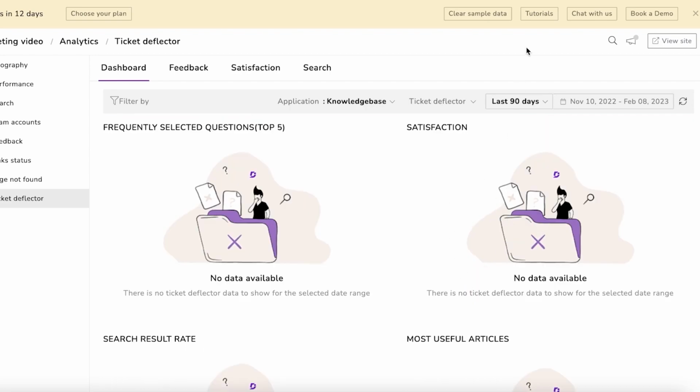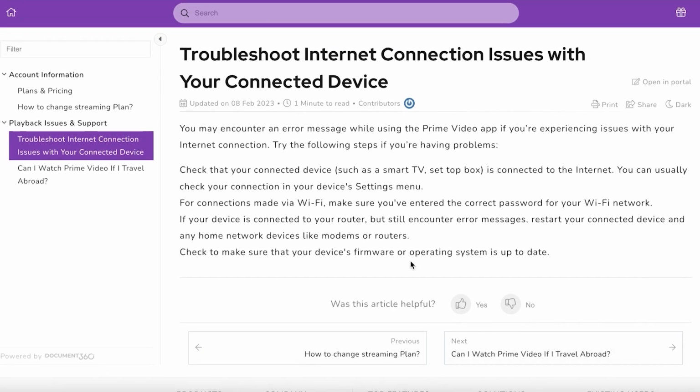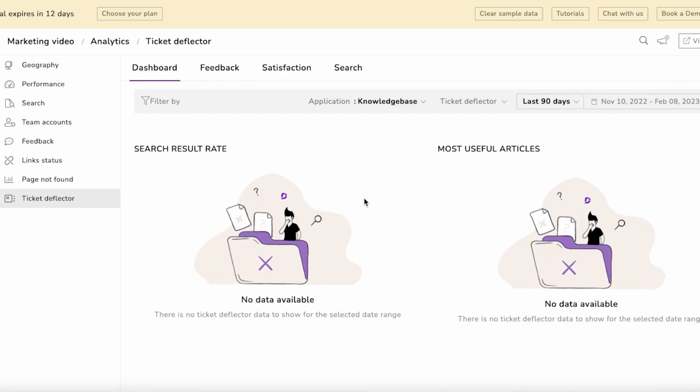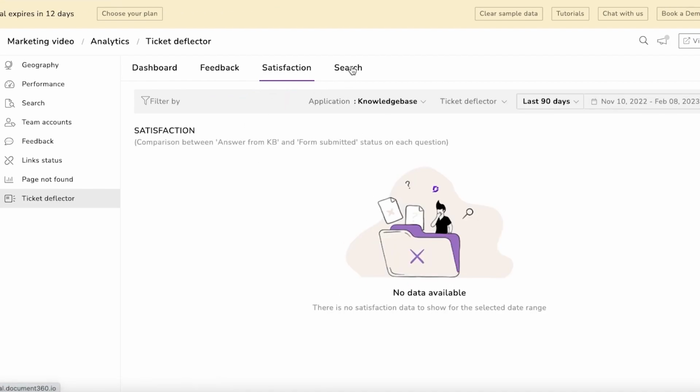Now, the satisfaction is going to be based upon this feedback that you're getting on your knowledge base article, so whether it was a helpful article or not. Then you also have the search result rate, so what kind of search results people are looking for and how accurate are your search results as well. Then you also have most useful articles, so the articles that are most often selected. Then you have, this is like a basic dashboard, then you have your feedback section, you have your satisfaction, then you also have your search.